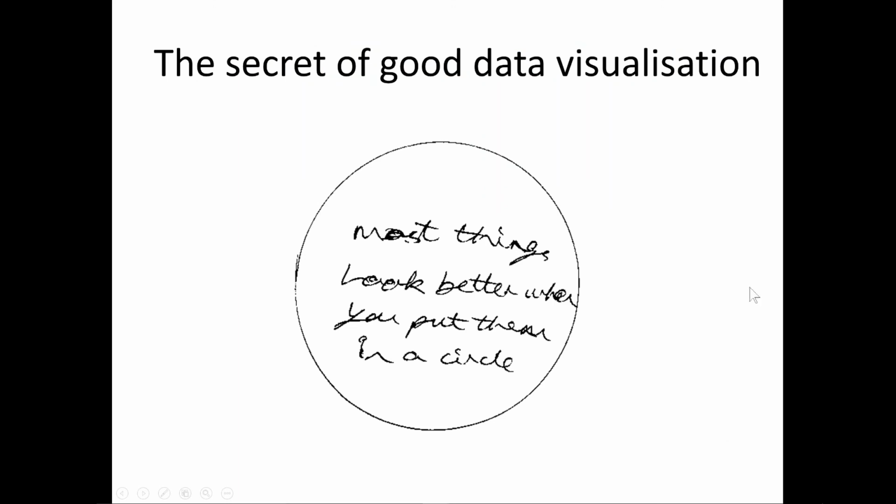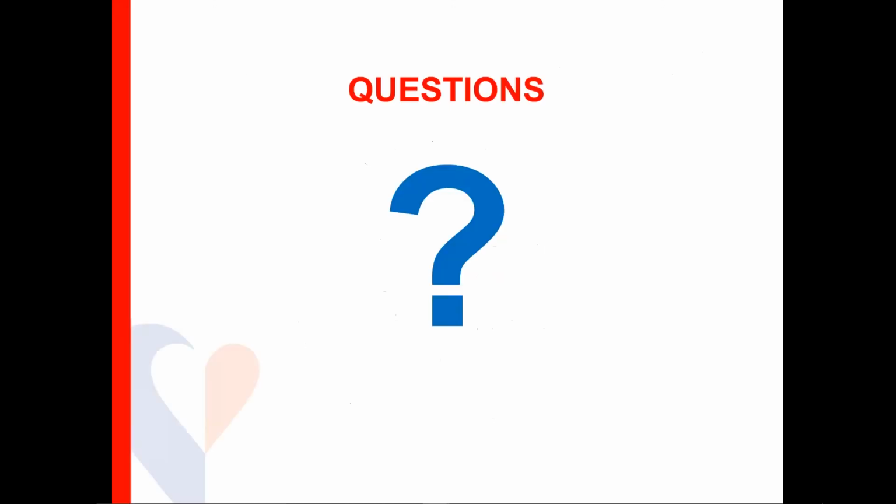And next slide, please. So that's actually my handwriting in the middle. It's not the best in the world, but it does look slightly better if you put it in a circle. So just finishing off by saying that even simple things like drawing a circle around numbers can make the data stand out. So thank you. Any questions?